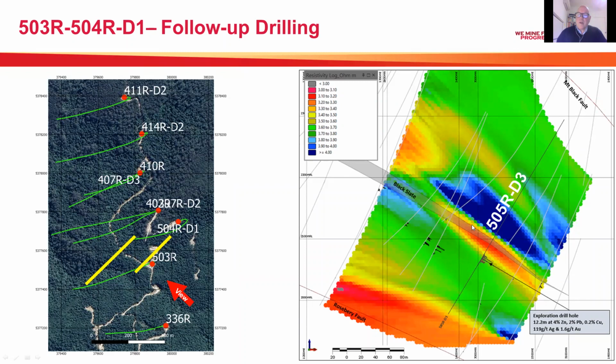And we see that it's this zone of higher conductivity that's been imaged by the radio image mapping. Once a follow-up drill, 505RD3, was put in place, it did, in fact, penetrate about 10 meters of black slate here at the top of this conductive anomaly. And towards the bottom of the conductive anomaly, it hits 12 meters of ore mineralization of about 4% zinc, 2% lead.